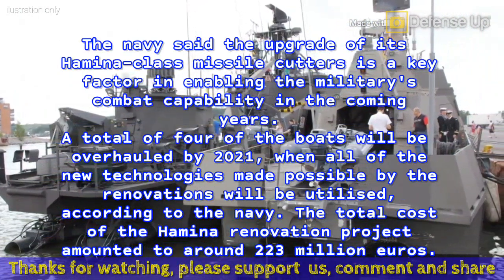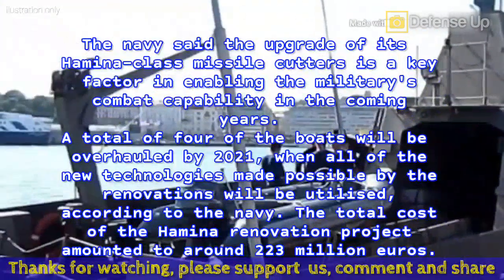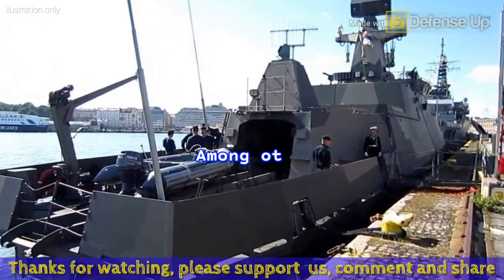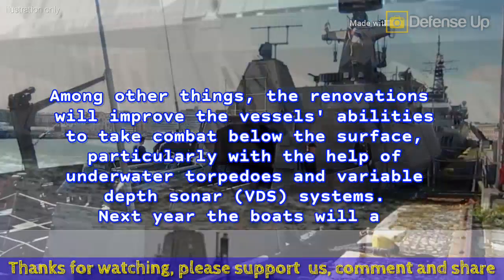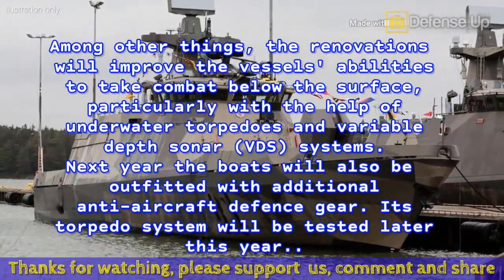The total cost of the Hamina renovation project amounted to around €223 million. Renovations extend service lifetime. Among other things, the renovations will improve the vessel's abilities to take combat below the surface, particularly with the help of underwater torpedoes and variable depth sonar (VDS) systems.